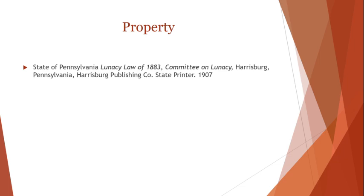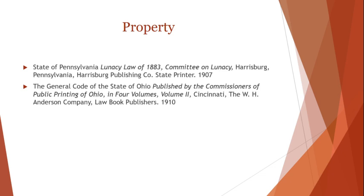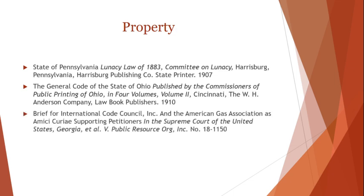First document, State of Pennsylvania Lunacy Law of 1883, Committee on Lunacy, Harrisburg, Pennsylvania, Harrisburg Publishing Company, State Printer, 1907. The second document is the General Code of the State of Ohio, published by the Commissioners of Public Printing of Ohio in 4 volumes, Volume 2, Cincinnati, the W.H. Anderson Company, Law Book Publishers, 1910. And finally, brief for International Code Council, Incorporated, and the American Gas Association, as amici curiae, supporting petitioners in the Supreme Court of the United States, Georgia et al. v. Public.Resource.Org, Incorporated, number 18-1150.